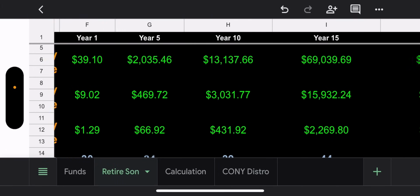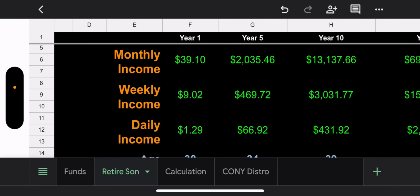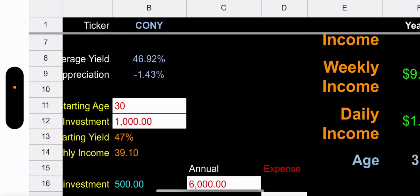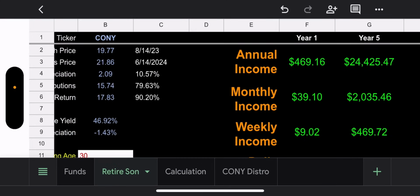Well, let's scroll to the last year, year 20. You'd still be up $350,000 a year, $80,000 a month. So again, you could retire in 20 years in that example. But again, that's if you assume a much worse scenario than what you're dealing with today. But I don't know, you don't know, nobody knows what the future of CONY is.